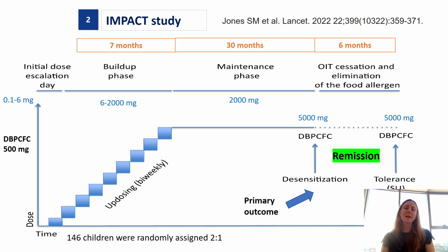And then they looked at a concept that they called remission, which was where the children who were in the intervention arm were asked to stop eating peanut for 6 months. And then they had shown that they were desensitized when they were assessed at 30 months with a double-blind placebo-controlled food challenge of 5,000 milligrams. And then they had this challenge repeated 6 months later to assess for sustained unresponsiveness, which is the longest period of time to date that has been done for sustained unresponsiveness in oral immunotherapy.